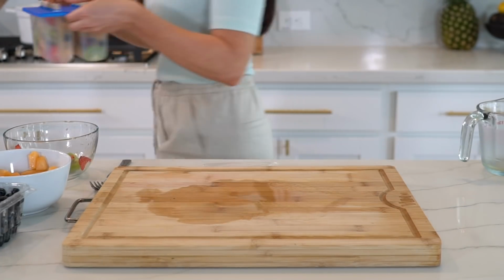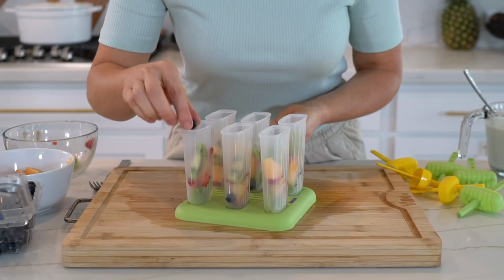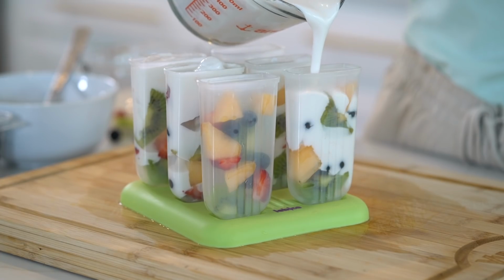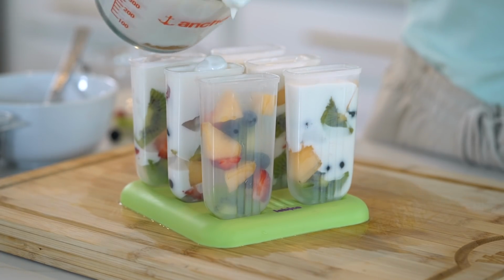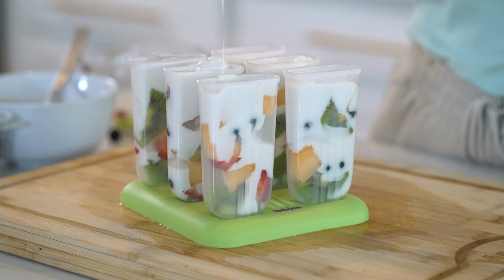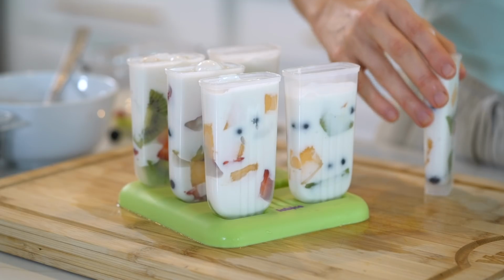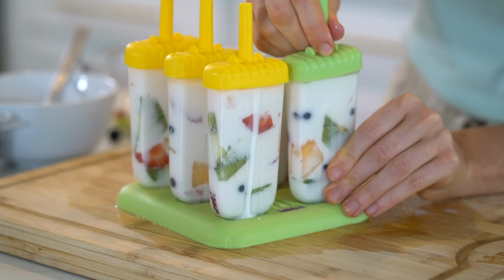And by the way, you can also make these fruit pops with any type of nut milk or even regular milk. So I just mixed in some maple syrup with a can of full fat coconut milk. And because the coconut milk is really thick, you do wanna tap the molds to make sure that the milk gets in between all the fruit. But these turned out super creamy.